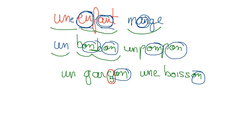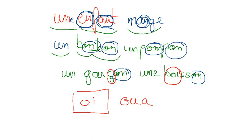Now, why I wrote boisson is because here is the next thing I wanted you to see. O with E, unless there is an exception, is pronounced wa. Or if you want, in English, wa. So, you have un bois, which is a forest.